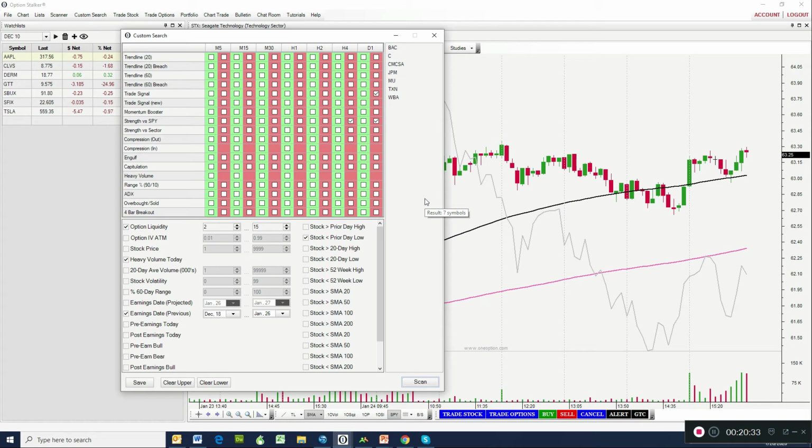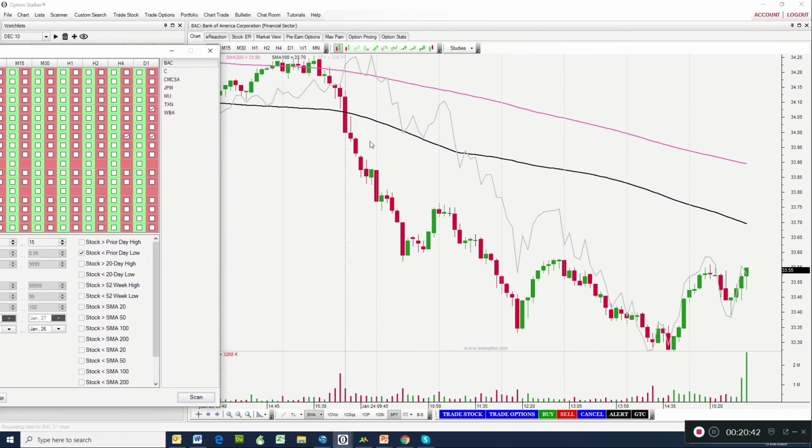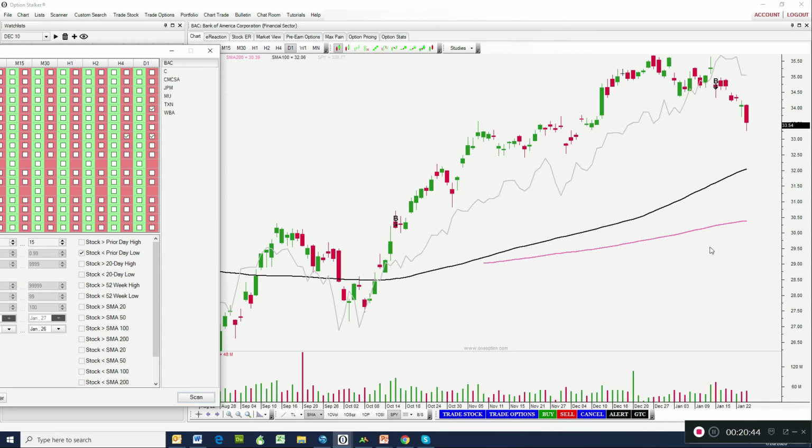There's our list. These are the stocks. It won't take me long to go through these. So I'm going to move this off to the side. We're going to go into the daily chart. We're going to find ourselves one or two really good shorts. That is nice, weak price action.